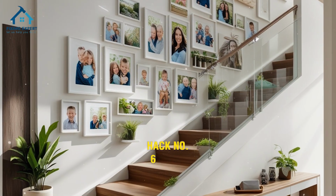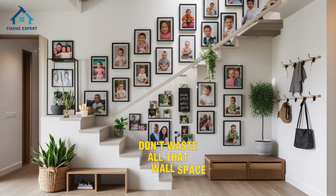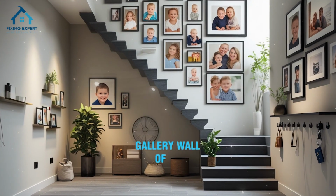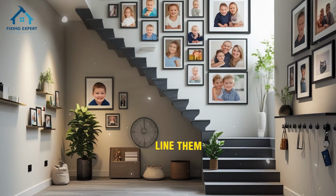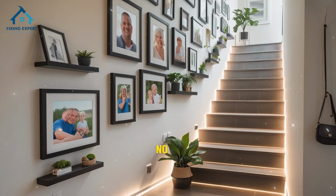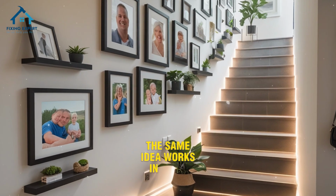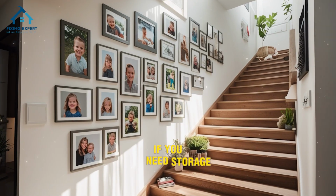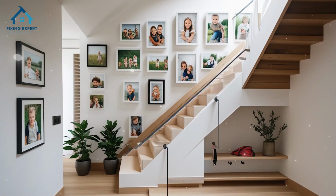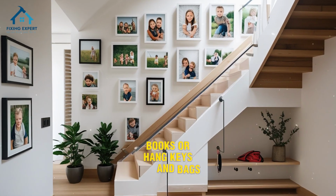Hack number 6. Staircase transformation. Don't waste all that wall space along your stairs. This area is perfect for a gallery wall of family photos. Line them up following the angle of your stairs for a dynamic look. No stairs? No problem. The same idea works in hallways. If you need storage, try adding slim floating shelves or small hooks under the photos. You can display small plants, books, or hang keys and bags.